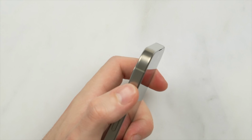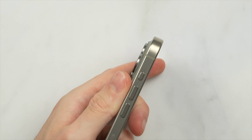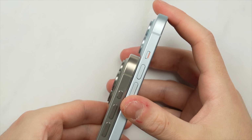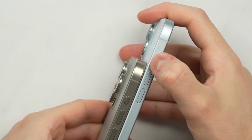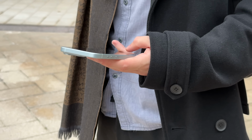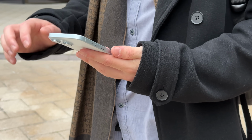One feature unfortunately not brought to the regular 15, and that is exclusive to the 15 Pros, is that action button. Now, I'm currently testing the iPhone 15 Pro for my review, and already I can say I really like this feature and do miss it on the regular 15, but still the regular good old mute switch works fine. The iPhone 15 is IP68 water resistant, so you can still comfortably use it out in the rain without any worries, though I still wouldn't recommend going swimming with it.